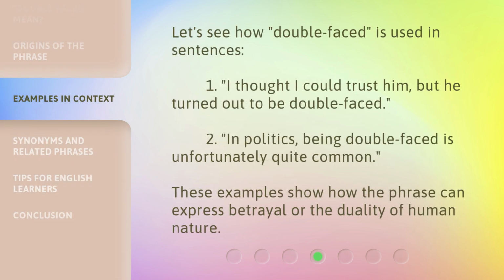Let's see how double-faced is used in sentences. 1. I thought I could trust him, but he turned out to be double-faced. 2. In politics, being double-faced is unfortunately quite common. These examples show how the phrase can express betrayal or the duality of human nature.